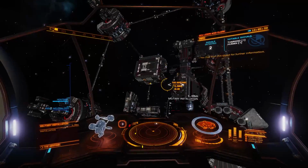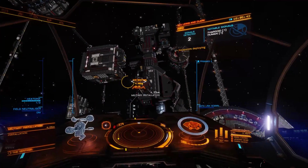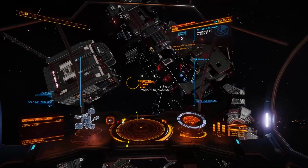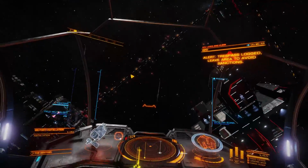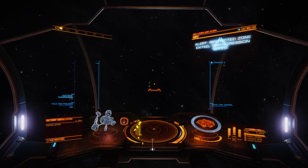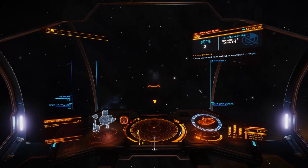I guess we'll soon find out. It's a military installation. Nobody's shooting at me yet. Oh, alert, trespass logged. Yeah, let's get out of here. I don't know how long I have to clear the area before they start shooting. But let's not take any chances.